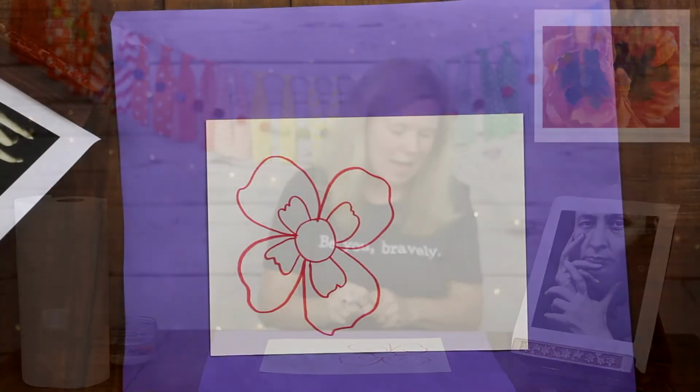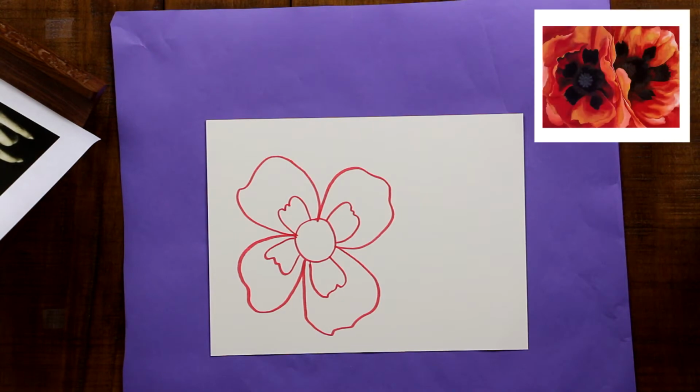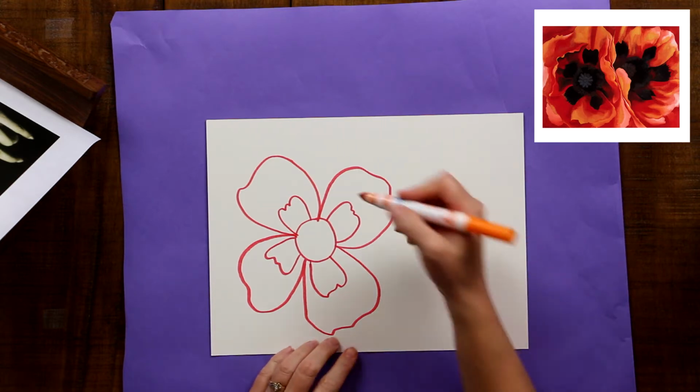Okay, so once I have my petals drawn, my first set of petals, I am now going to take my orange marker and I am going to draw my second set of petals.